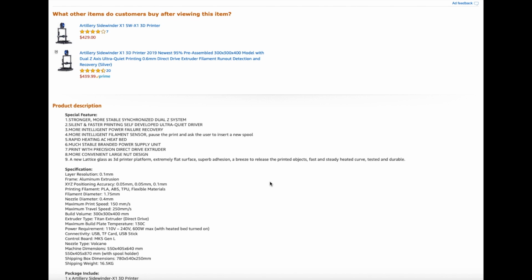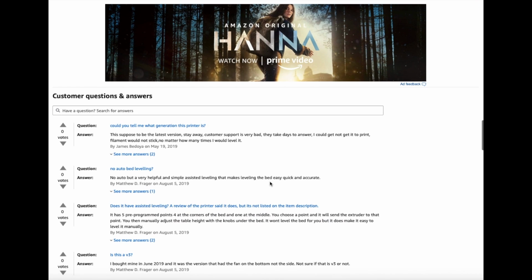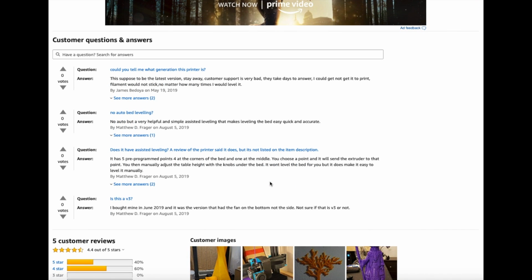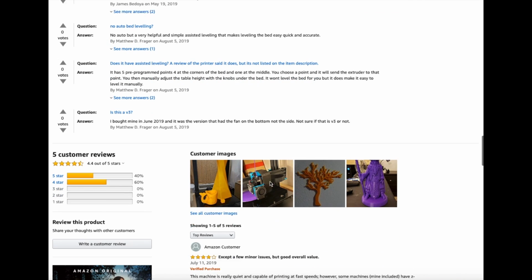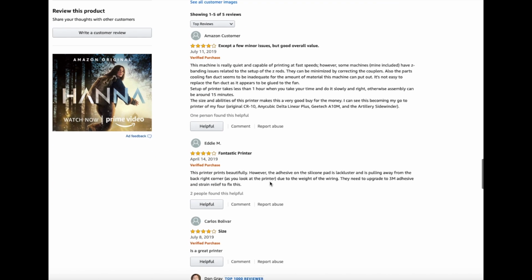So moving on to the specs, pretty much the basic 3D printer. One thing to point out is that it's a volcano nozzle. Don't really see many of those around. Here's the answers to questions again, and this is one that has more 4-star reviews than 5-star. Not really sure of the reason on that, but like I said, I've seen a few of these around on social media, and they look to be good.